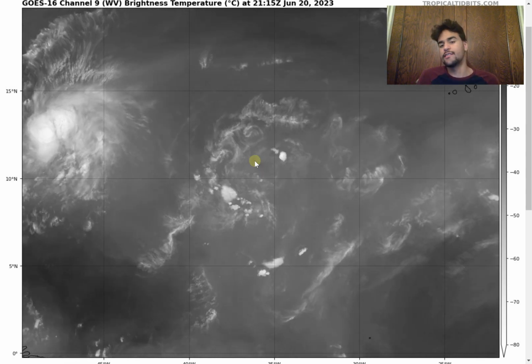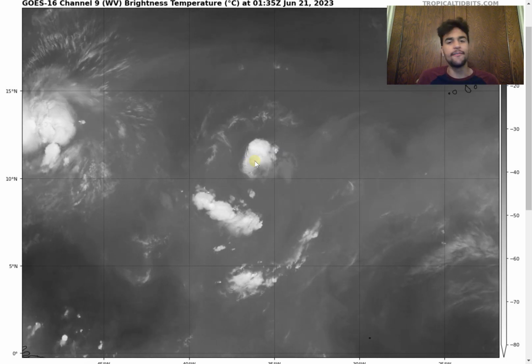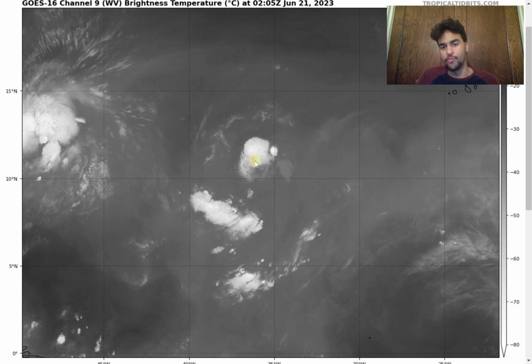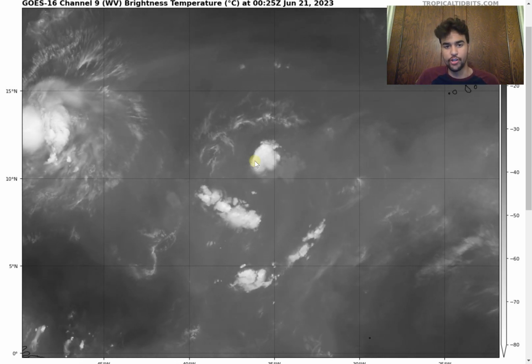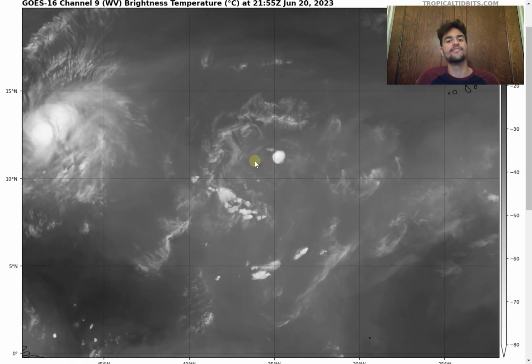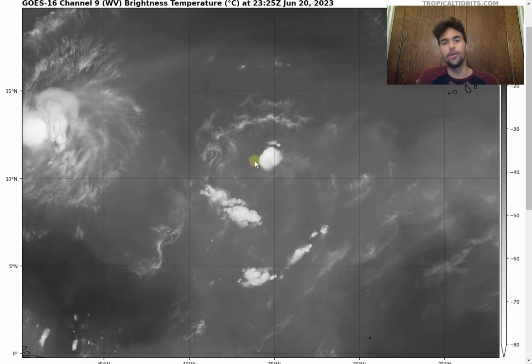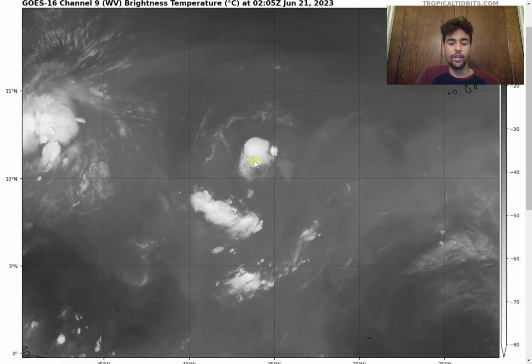And soon we're going to likely see enough convective activity for the pressure to drop along the surface, for the rotation to build, and for the center of circulation to develop a closed eye wall for this to be considered a tropical storm in the very near future.